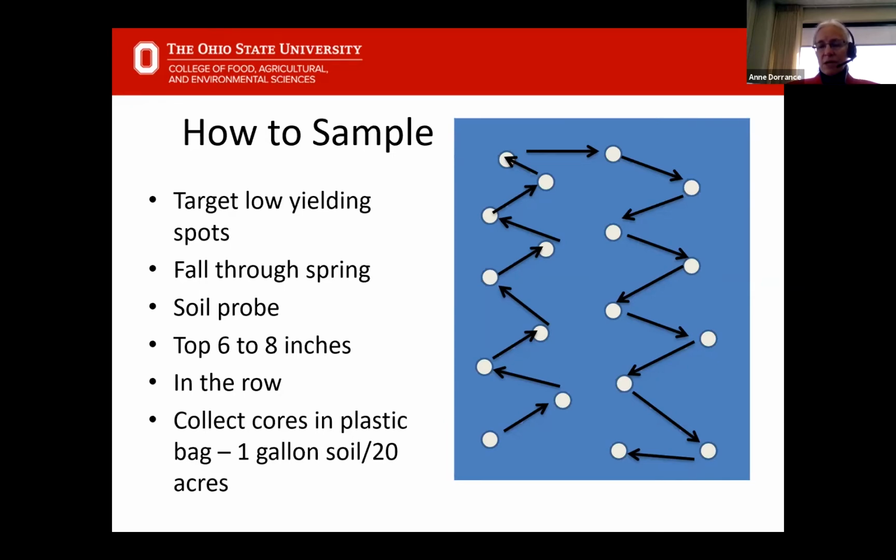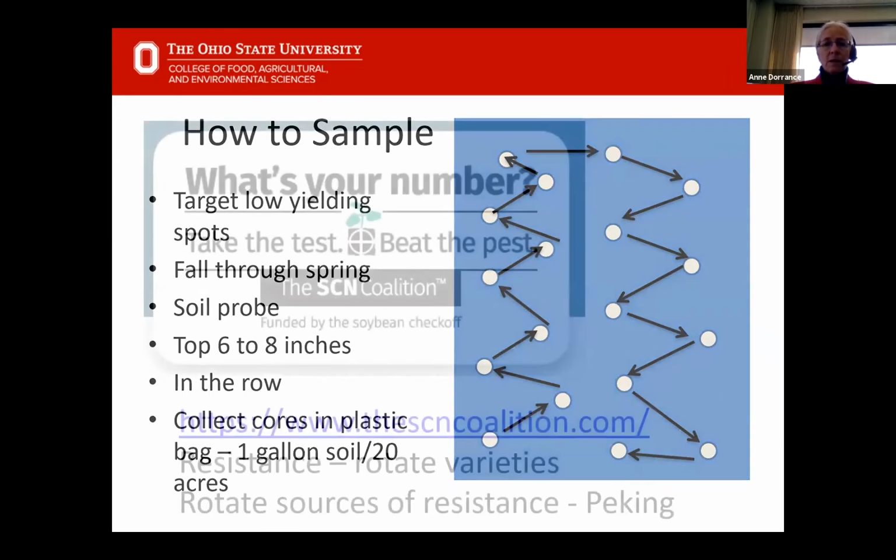Otherwise, just however you take your fertility sample is the same thing. We've done some work with some of the automated soil samplers. They work just fine because with cyst, it's in that top 6 to 8 inches. And so it's in that root zone area. So if you're sampling for fertility, cysts are in that same area. And we need about 1 gallon of soil for every 20 acres. If you're doing a diagnostic spot, make sure that we have a good 3 cups of soil. So if we do find it, we can run the SCN type test later on.